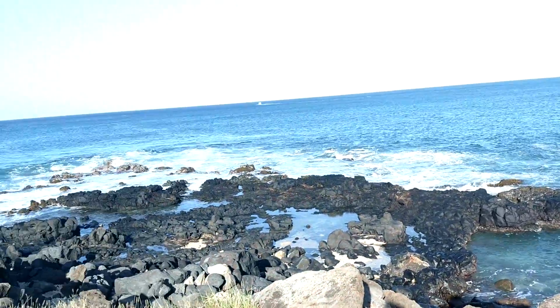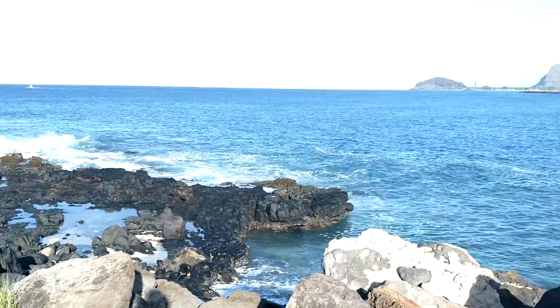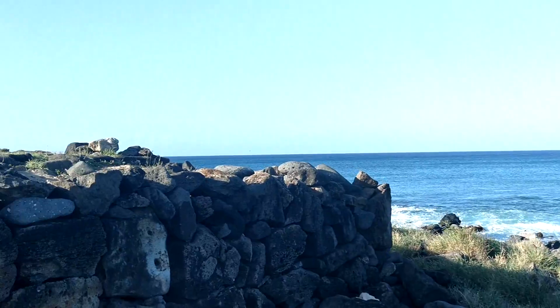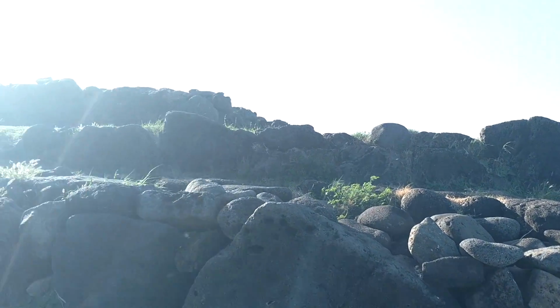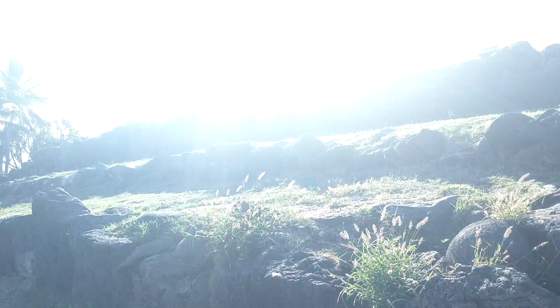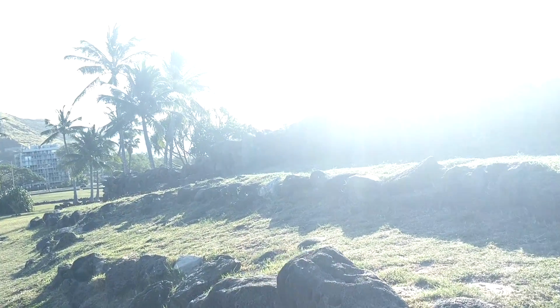A lot of times it says in the scriptures, wait a minute, I used to be able to walk there. You gotta take that little path. This was their lookout. And they could see both ways. I have no idea what that path is like, so I'm not going down there.